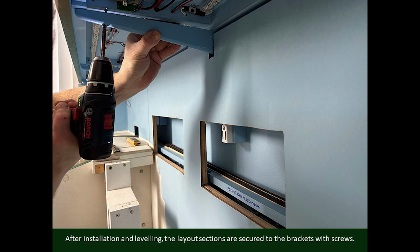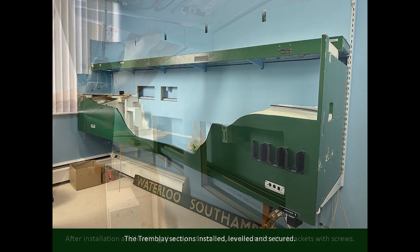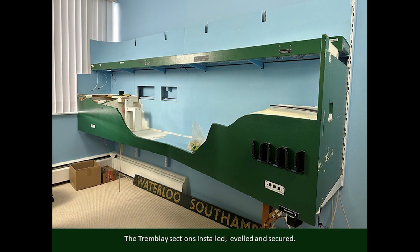After placing all of the layout sections on their brackets and ensuring they are level, we secure them to the brackets with screws. The brackets already have a hole in them, and you can see the screw going through the bracket and into the underside of the benchwork. Here we're securing the Tremblay sections after their installation. And here are the Tremblay sections in place above the Highway 97 and Pine River sections.